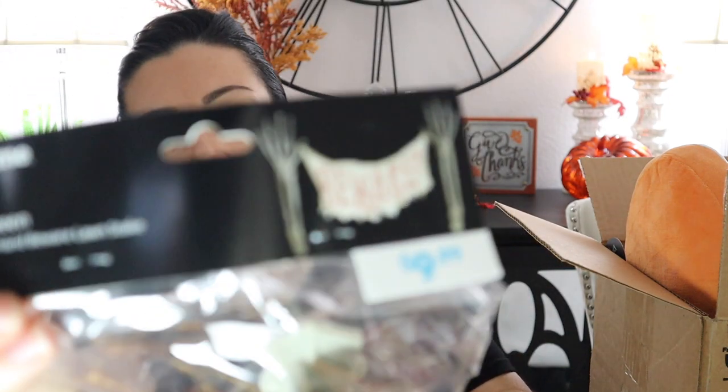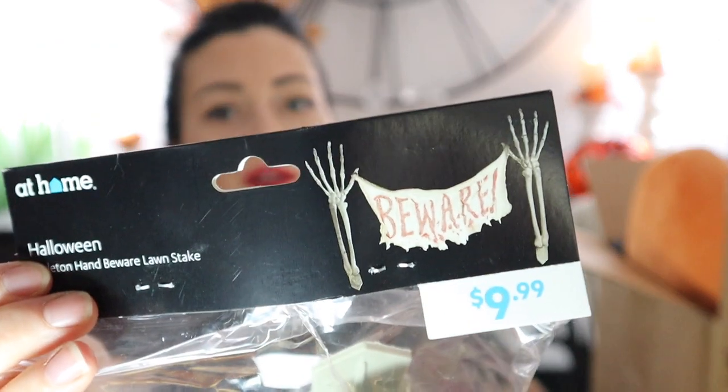It's a big box, heavy box, full of stuff from AtHome and Big Lots. So let's start with this. Got this Halloween skeleton hand Beware lawn stake. It was $9.99. You can kind of see it there. It'll focus for you. There you go. This will go out in my front yard.